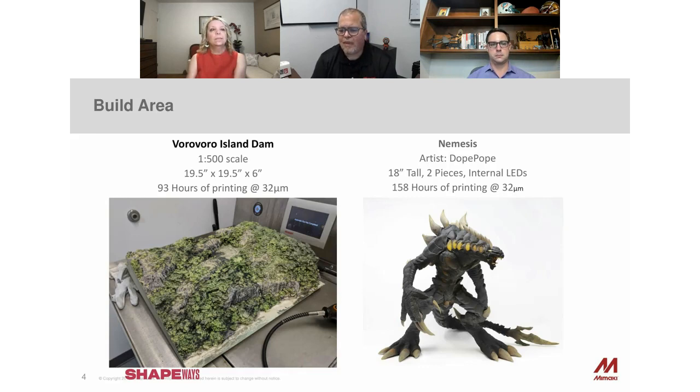So the other one, which has to be my favorite thing that we've ever printed, was the Nemesis model by an artist called Dope Pope, who does these like contract Godzilla models and things like that. He's an amazing guy. So that piece is 18 inches tall. It was printed in two pieces where the tail section, where it attached to the body, actually comes off.